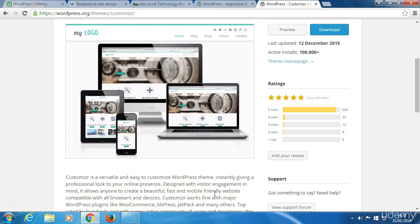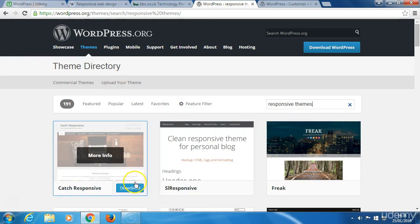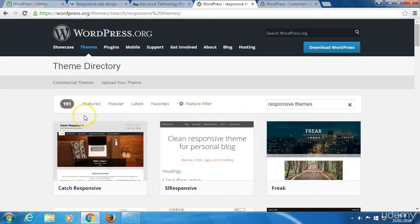So it resizes when someone looks at your website on a mobile phone, or on an iPad, or on a desktop PC. So that is what we are talking about when we mention responsive. It will resize to fit whichever device you're using, so your website looks fine on any device. So to recap, if you want a responsive theme different from the one I teach, Customizer, just enter here and you'll have a list of 190 odd.